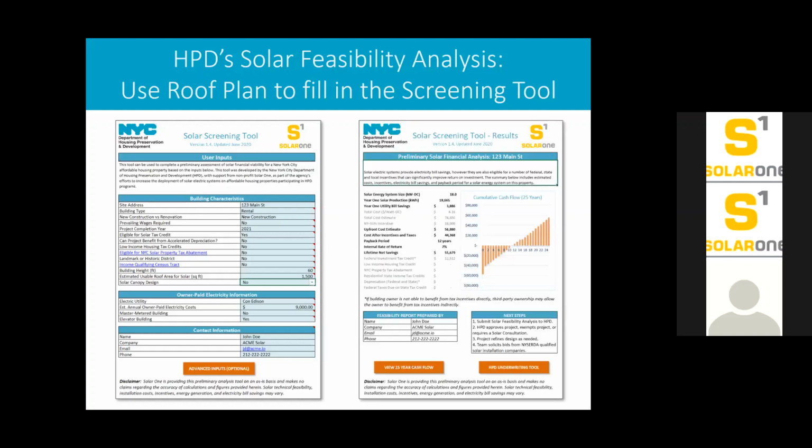Can you click, please? Then the next thing you would do is click on the summary tab, and you'll know pretty quickly if your assumptions are yielding a good feasible solar analysis. If you see that the payback is 10 years or less, and you're sure your inputs are correct, then the project meets our requirements and you can proceed with the rest of the analysis.